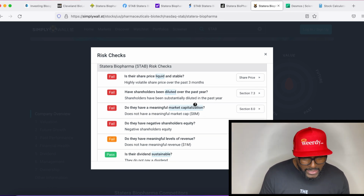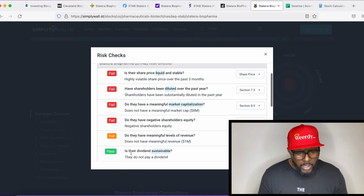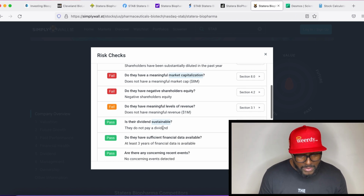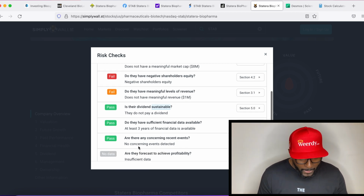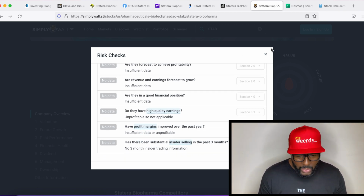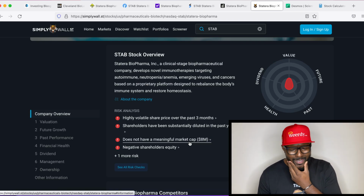What's this? Is this share price liquidable and stable? No. Have shareholders been diluted? Yes. So that's a fail. Do they have? No. What's this here? Is their dividend substantial? Of course, they don't do dividends. Most penny stocks don't.